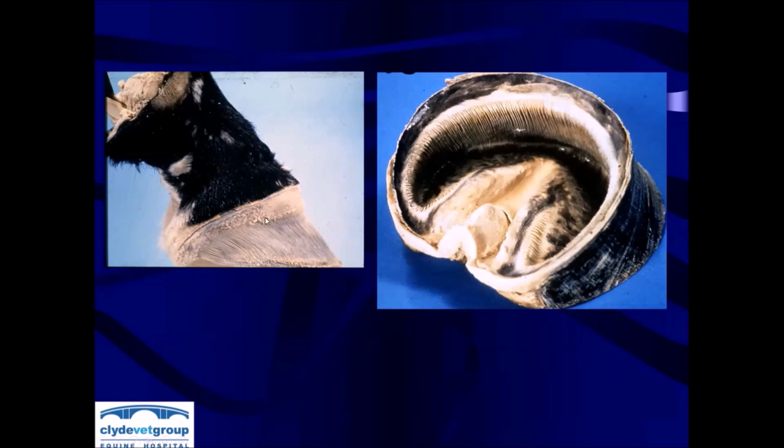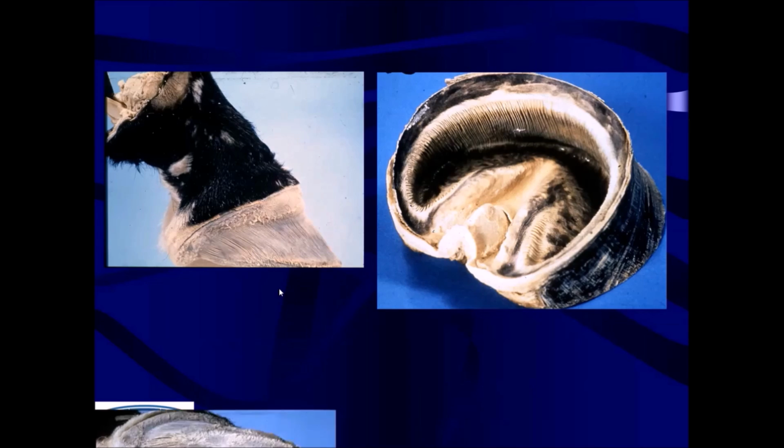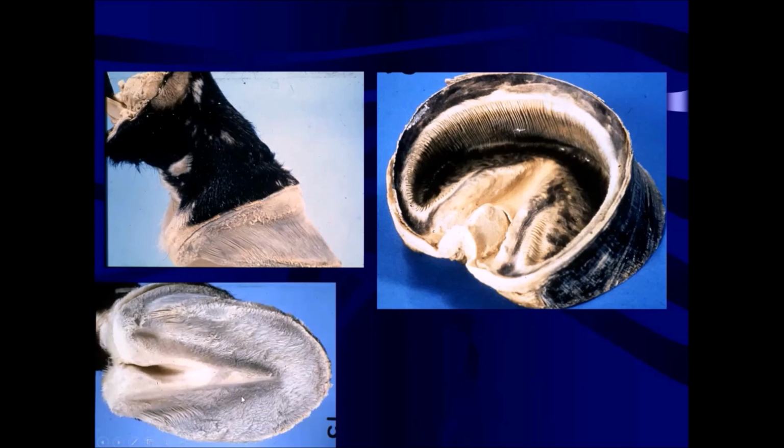So this is a specimen of a lower leg that's had the actual hoof capsule removed, and you can see the respective interdigitating leaves here, the laminae that will slot into the hoof capsule to provide a huge surface area for the attachment of the hoof to the wall. On the underside, we have similar attachments here on the sole, not in a laminar form, but more of a villus form. And then we have the frog here as well.